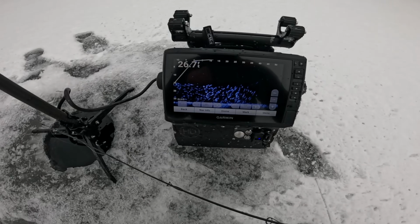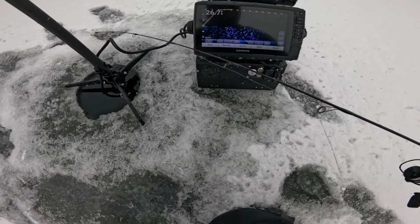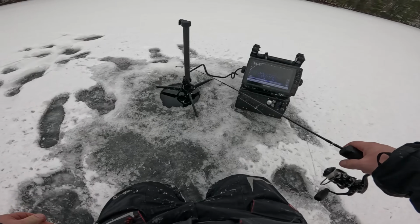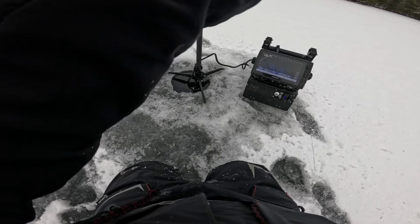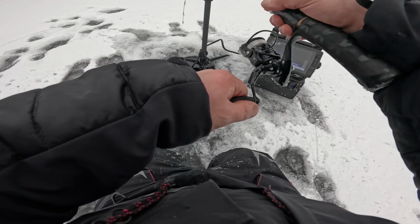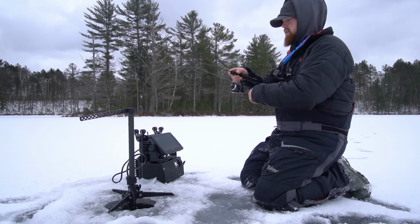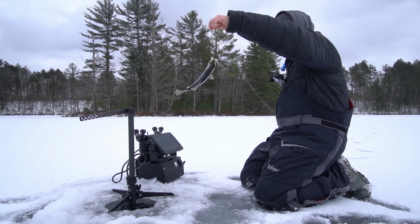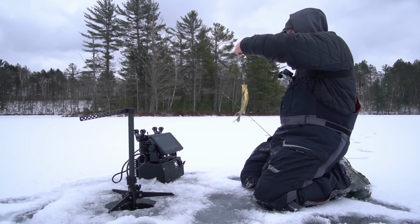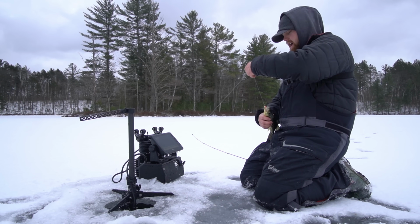I mean, look at this. You can see my jig going down. All right, there's already fish all over it. So it's a learning tool, you know. Like I'm on. Do I go down to bottom? Do I stay up top? We're catching crappie up top. Okay? We're catching crappie up top. That's what we're doing. I like it.